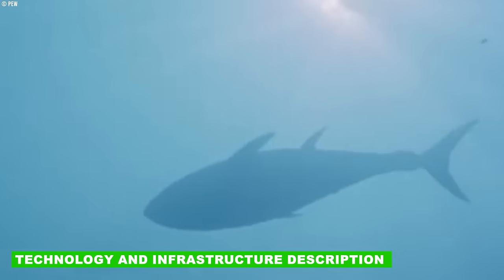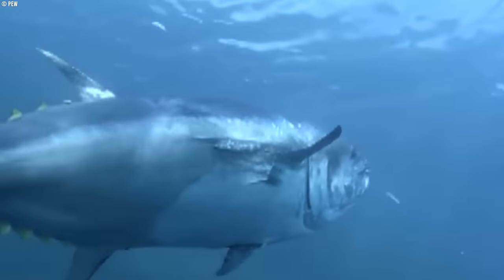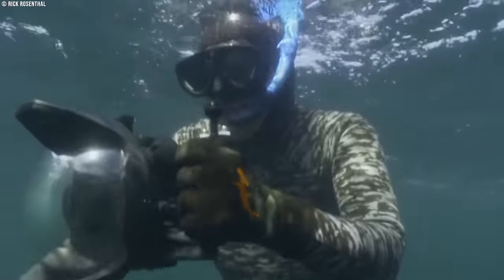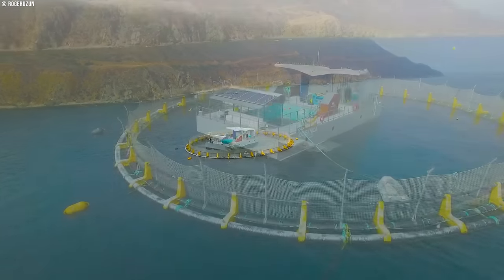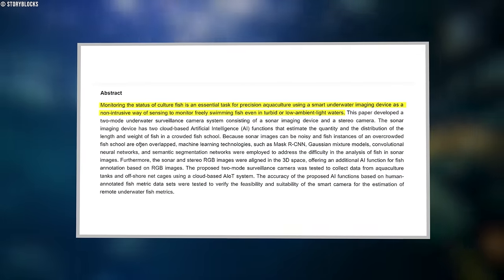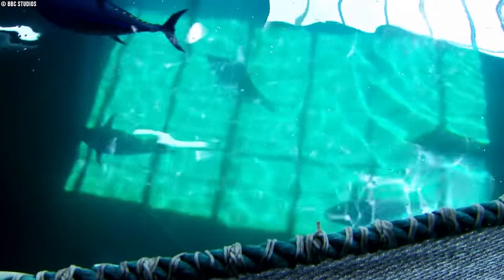Bluefin tuna farming operations use advanced technology and specialized infrastructure to improve growth, health, and sustainability. For example, underwater monitoring systems with cameras and sensors observe fish behavior, feeding patterns, and environmental conditions in real time. This helps farmers adjust feeding schedules, identify stress or disease signs, and effectively manage water quality.